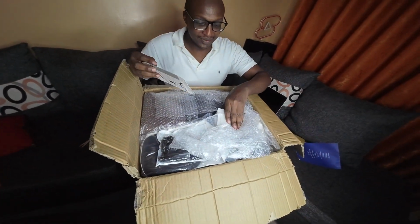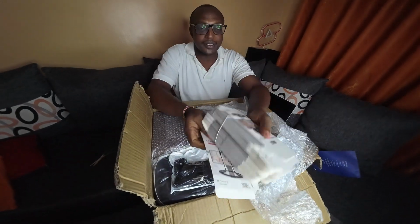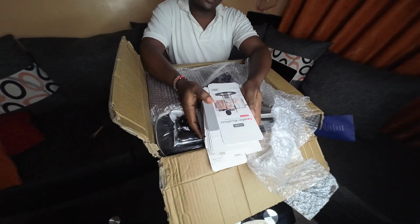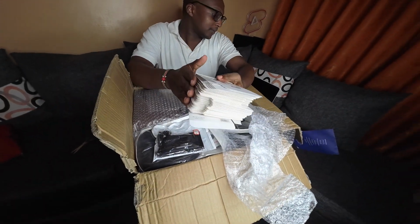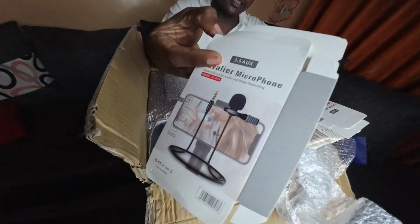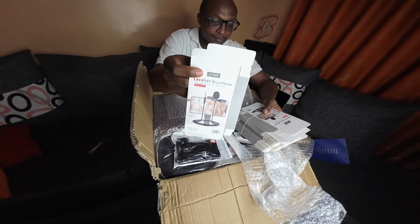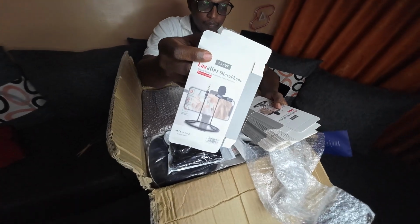Check. We have these items. These are packing boxes. Oh, very nice packing. And a microphone of this type. This is not a wireless one, it is a wired lapel microphone.